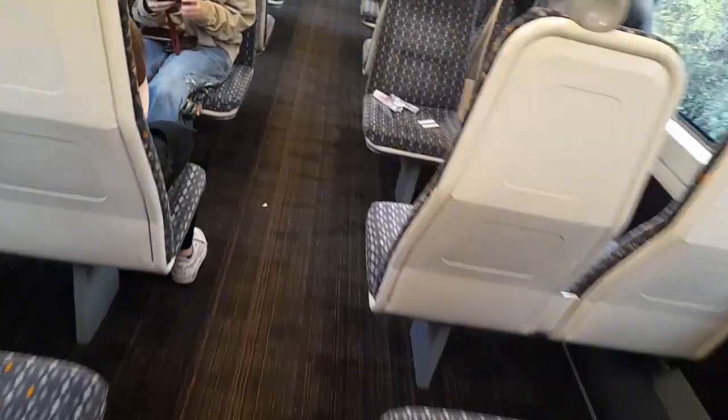Seating comes in a 2+2 configuration featuring only charging facilities. I don't really understand why the 172s don't have any tables at all.